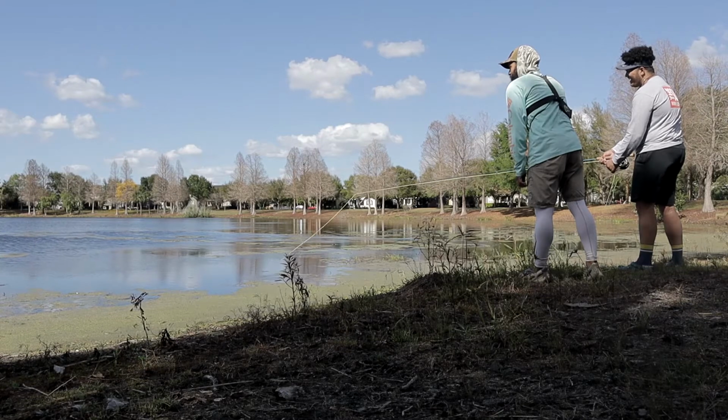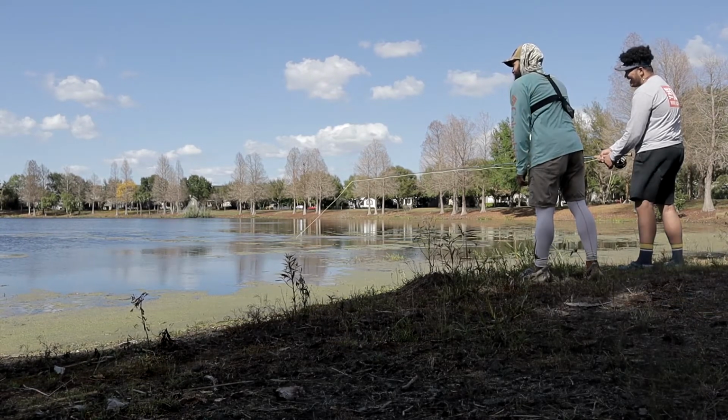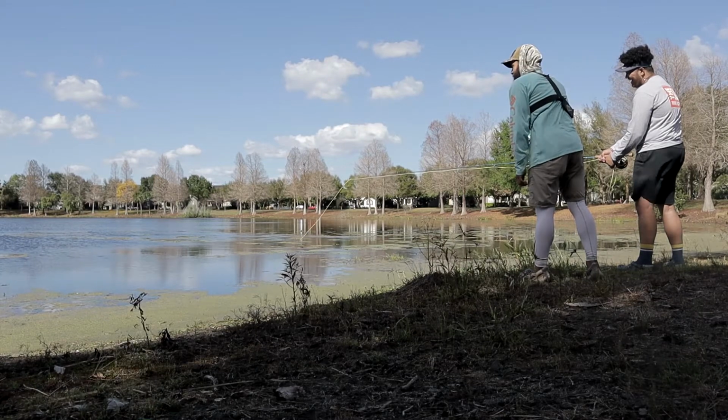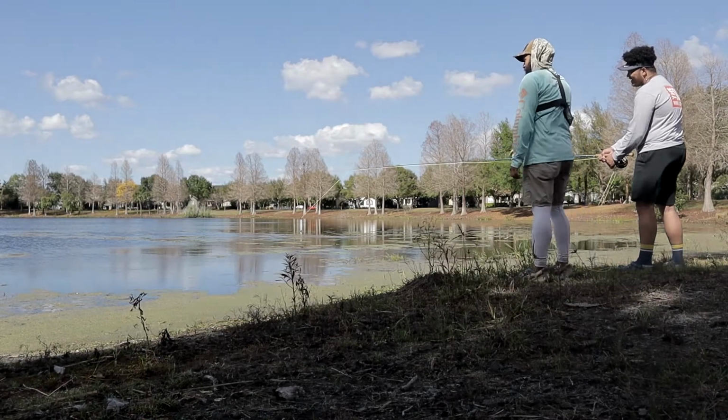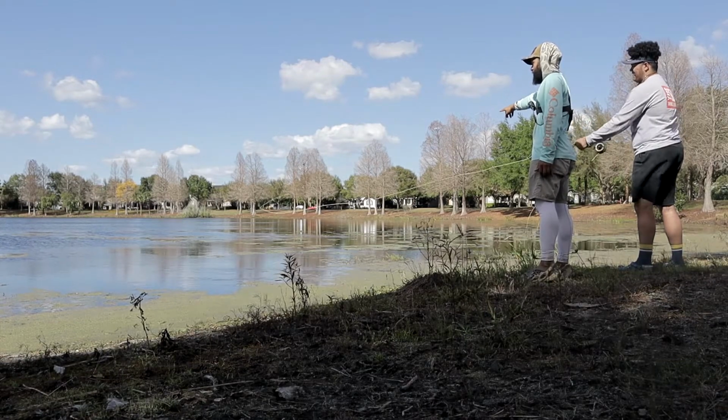Bed fishing, when you can see the fish like this, and you can see your fly and you can see how the fish reacts and you're casting to a specific point, it's just a ton of fun. And what we're really trying to do right here is I'm just trying to find the sweet spot of the fish.